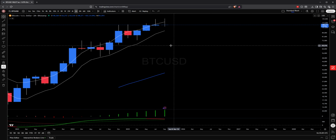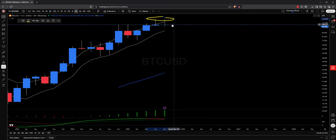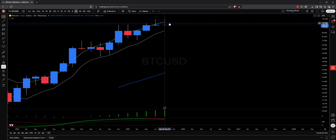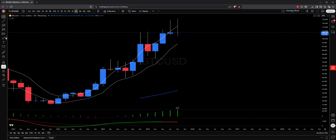For instance, the reason I would check non-log here is because, yes, this is still kind of a tweezer top. That's the first point I was going to make: on the 2-month, we're putting in a tweezer top formation, which is bearish. But the candles are kind of squashed, right? They don't look as dramatic. But if you go to non-log, see how the candle wicks grow? These 2 wicks here are concerning for me.